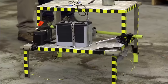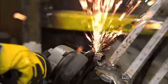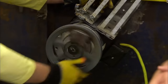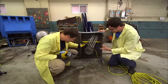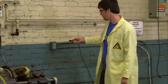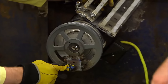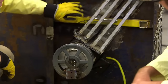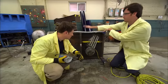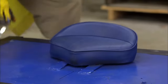Our Vibrobot was working well, so that means it's time to make it way bigger. We started with a big metal table and added a huge motor, one 20 times as powerful as the last one. Instead of batteries giving us 12 volts of power, we're going to use a plug, which is 10 times more power. We've added an off-center wheel for vibration, bolted the motor to the frame, and added a protective cage all around to prevent anything from flying off. It even has a seat for me to ride.